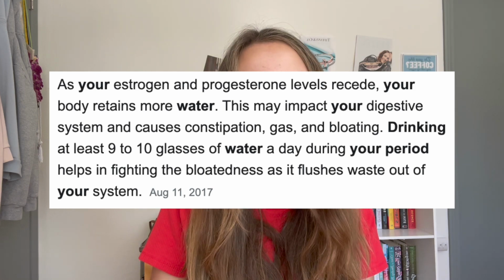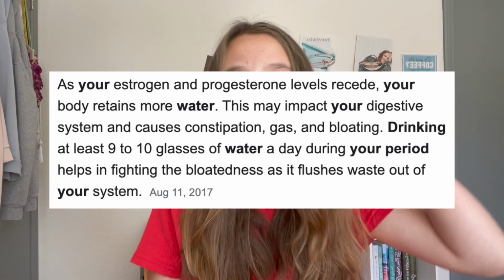This makes you bloat a ton, which is why you bloat during PMS and also during your period. If you drink at least 9 to 10 glasses of water a day during your period, it helps to unbloat you because it pushes the waste out of your body. So please make sure to drink a lot of water when you're on your period. It is so important to staying hydrated when you're on your period.